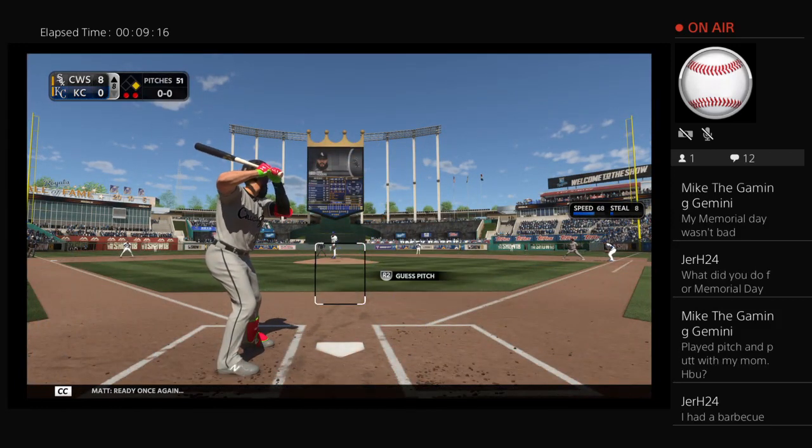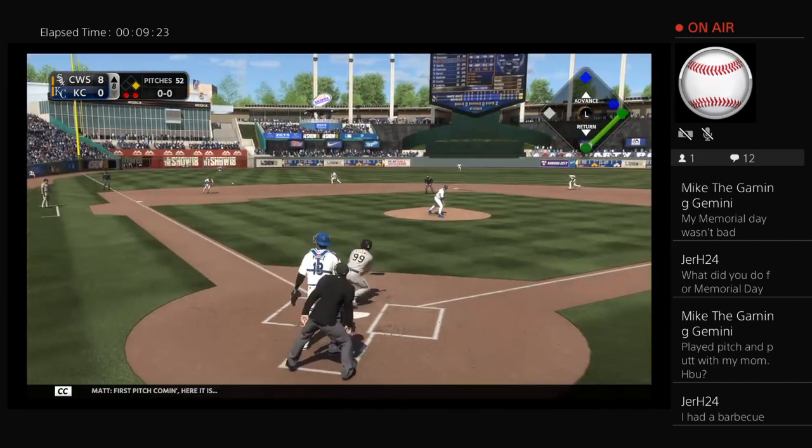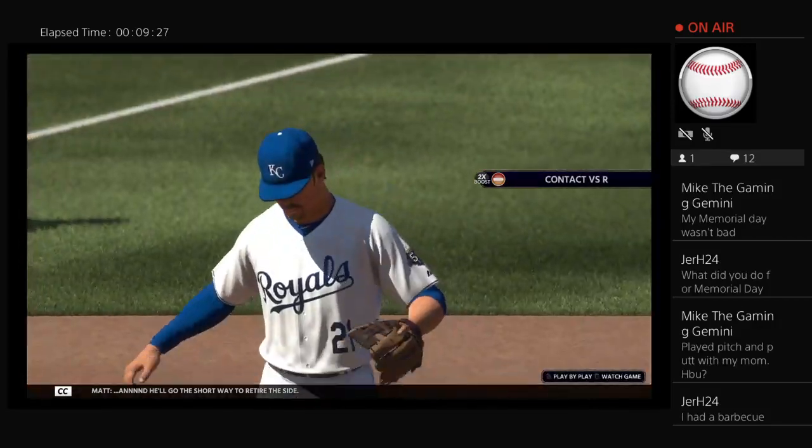Ready once again, Mike Rogers. He got on top of one and was a ground out victim last time. First pitch coming. Here it is. Scorched to third, and he'll go the short way to retire the side.